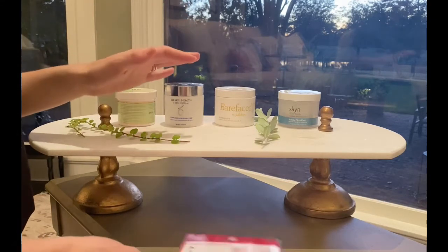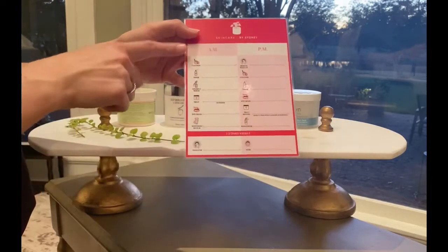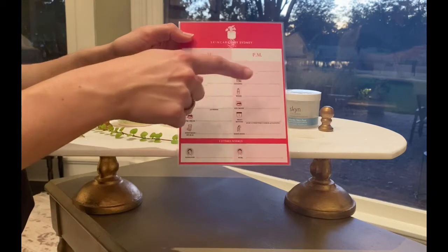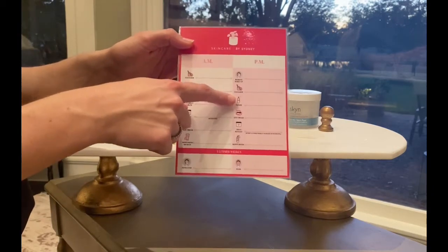These are toning pads that you're going to use twice daily. So you're going to clean your face in the morning, use a toner, and then at night you're going to take your makeup off, clean your face, and then you're going to use a toner.